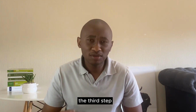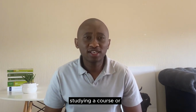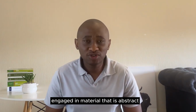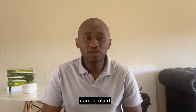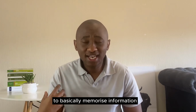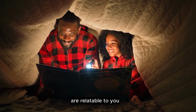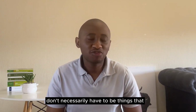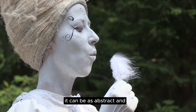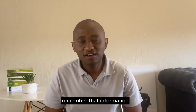The third step, more particularly if you are studying a course or engaged in material that is abstract, for example mathematics, is to use visualization. Visualization is a tool used to memorize information by creating stories that are relatable to you. The stories don't necessarily have to be things you've seen before. They can be as abstract and extreme as possible, so long as you are able to remember that information.